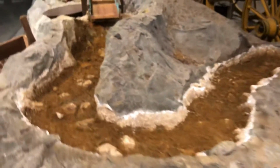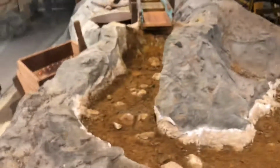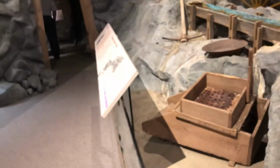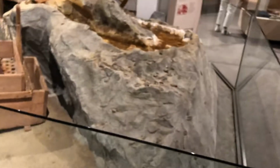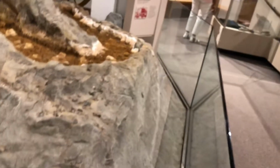This here is supposed to resemble mining and how they did it, the kind of tools that they used. Pickaxes, they would come down the sluice, and all the tailings would fall off, and then the gold is heavier, so it would drop to the bottom.